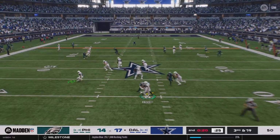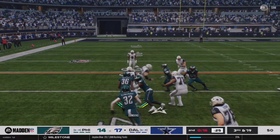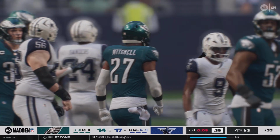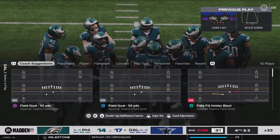Dak facing 3rd and long. Here's a screen now for Sanders. He got a lot of what he needed, but just not enough. The mark is a couple of yards shy of the 1st down. Here comes 4th down. 17 yards. It's 4th down.